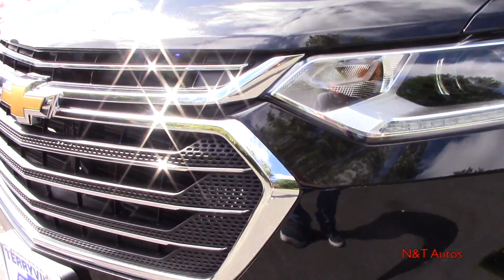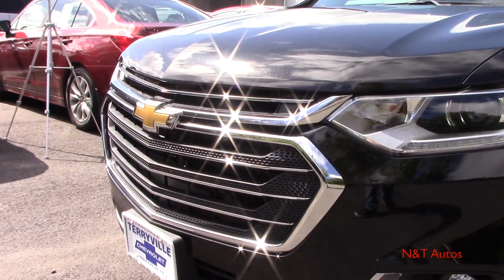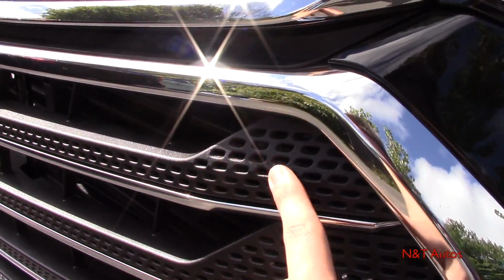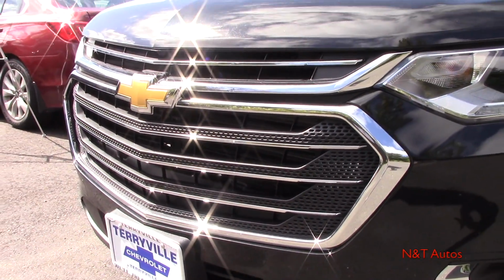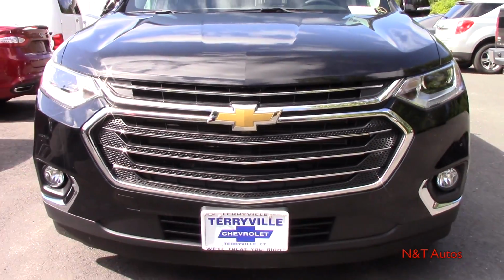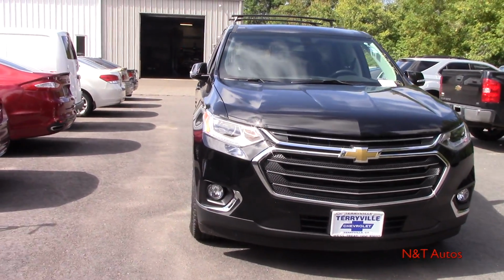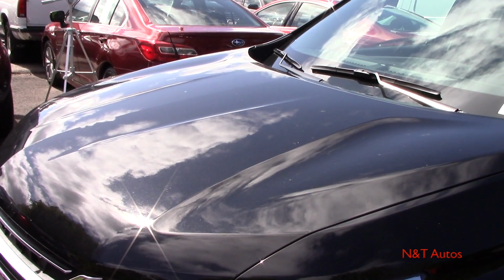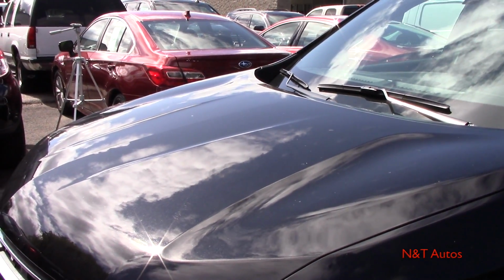And taking a look above the fog lights at least, a really nice grille. Traditional split grille for Chevrolet, but it's got a really nice pattern in here that's definitely different, but pretty nice nonetheless. Really good looking front end for the new Traverse. So we got some pretty cool character lines going on the hood right over here, and then a little bit towards the center as well.